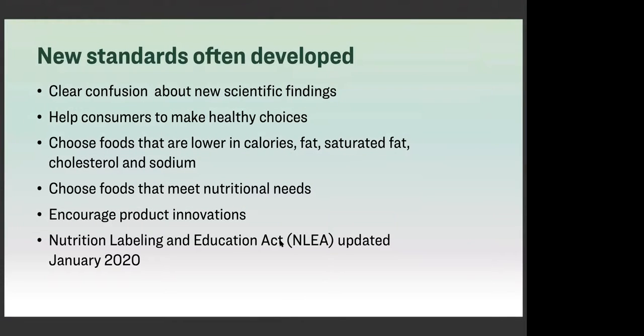Also, it changes. You can go home and ask your parents what used to be on labels, if they ever took a look at them, but now there are new standards, and new standards are coming out all the time because science is ever changing. So we get different information about what we need to include based on new science requirements. It's helpful for people, especially if they have issues like, as I mentioned before, heart disease. You want to have low saturated fats, low cholesterol. People who have high blood pressure want low sodium. So there are lots of different reasons why we have these regulations.